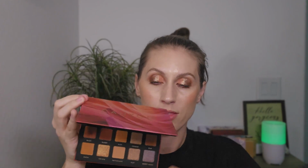Another one here. This is actually a pretty popular palette as far as the one that it's duping. It's an Alter Ego dupe. It is supposedly an alternative or a dupe for the Natasha Denona bronze palette, which I do not own. And I'm glad I don't, and that I have the more affordable option from Alter Ego. This is the Canyon palette. I probably should have told you that first. Canyon palette.